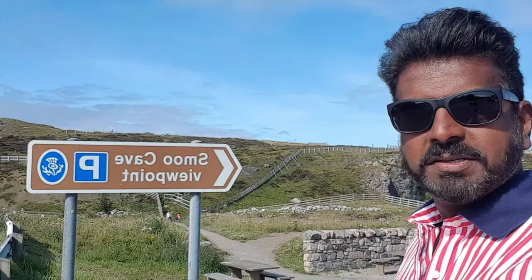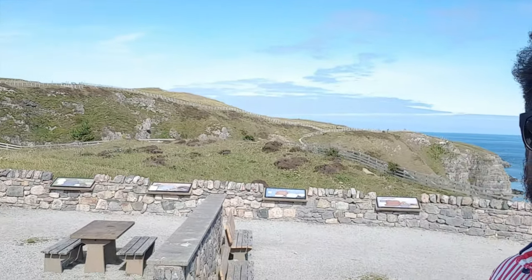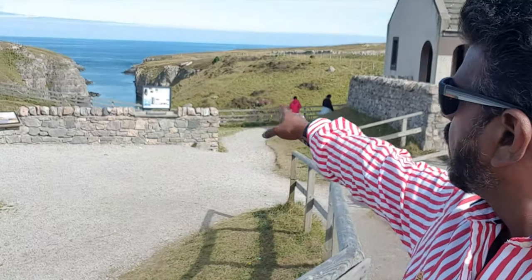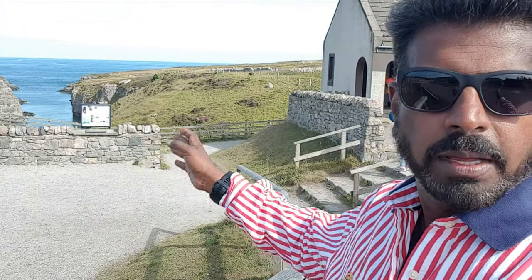So next destination is Smoo Cave. Apparently this is a little cave or a network of caves in between those cliffs there. So we're going to walk down and see what's in there.